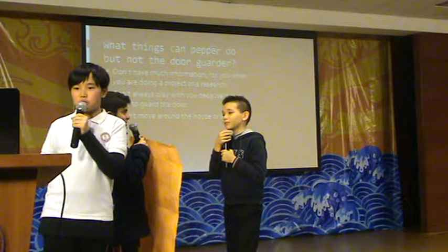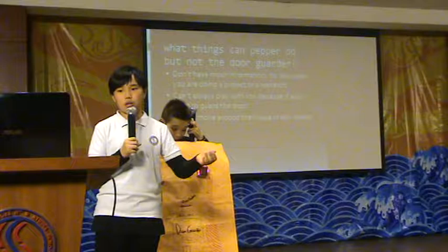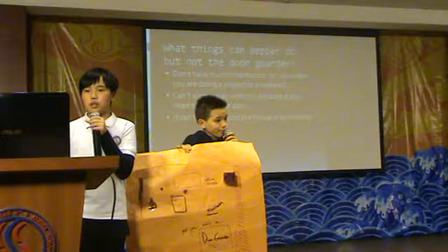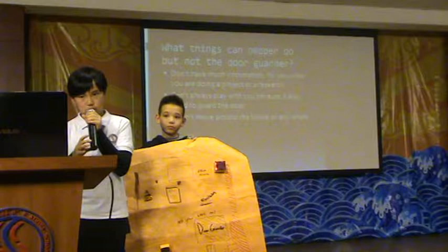It cannot move around the house, because it's a door. Even the human one has feet, but still can't move. It needs to stick on the ground, or else the cage cannot activate.